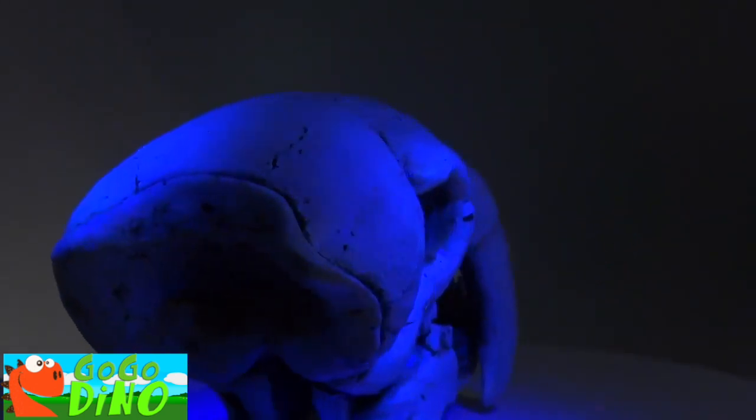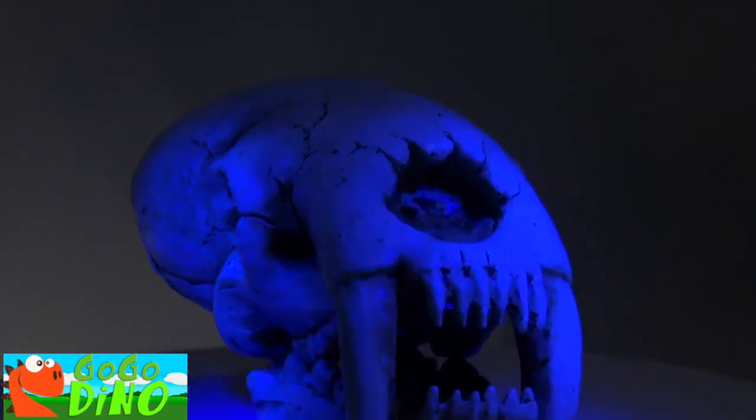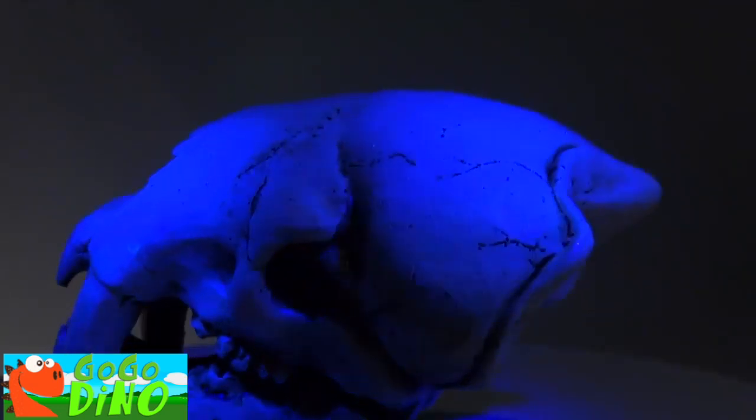This is a fossil replica skull of the Smilodon, or better known as the saber-toothed tiger.